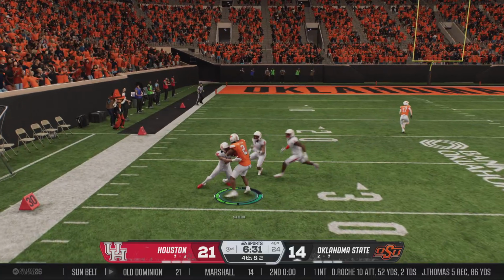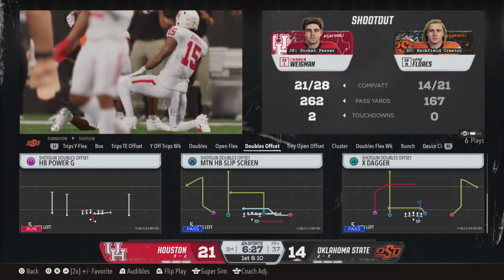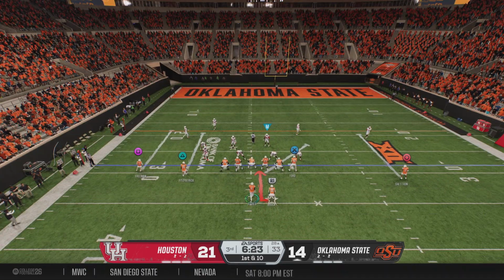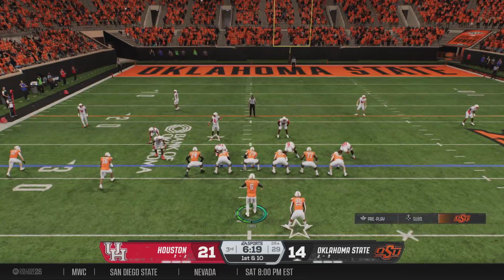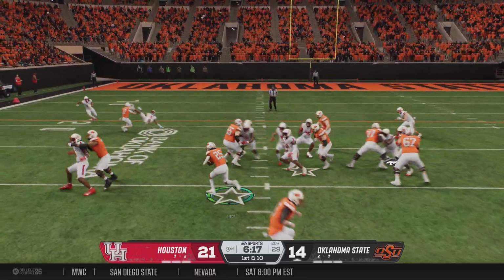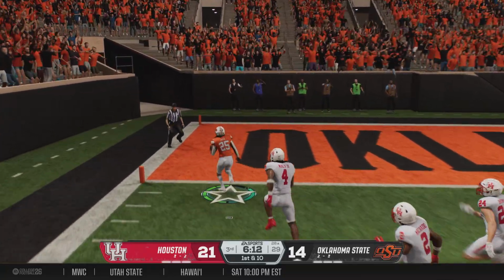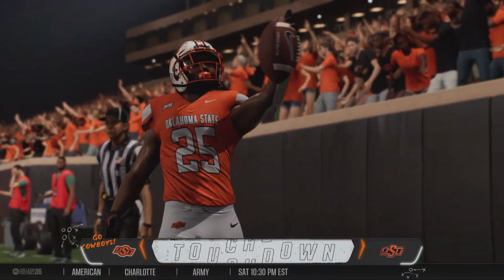Converts on 4th down, still going. Well, they just drained all the suspense out of the 4th down conversion, moving the chains easily. The Cowboys have it with a 1st and 10. They think there's room to run to the right here. Oh, he's got some room, headed to the goal line. And he'll race it to the house.